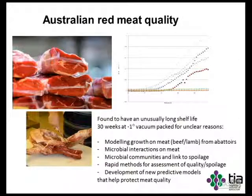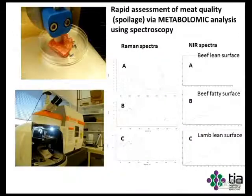So there are lots and lots of experiments. Again, this is funded by MLA. Modelling the growth on meat from abattoirs, looking at microbial interactions. This is work that PayPay is doing, PayPay Zone. Microbial communities and the link to spoilage. And then also rapidly assessing the spoilage in the end, once we have a good knowledge of what we want to look for. This is where the metabolomics comes in, using various different methods to try and understand this part, to eventually develop something that's practical.